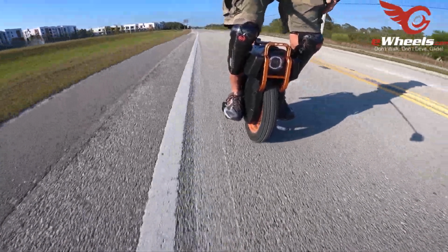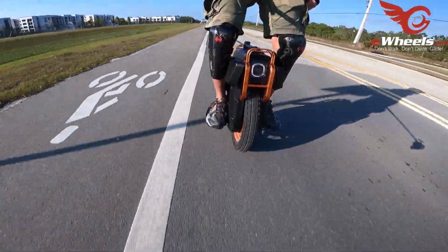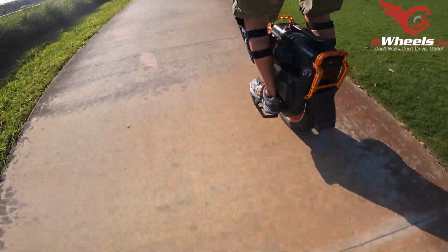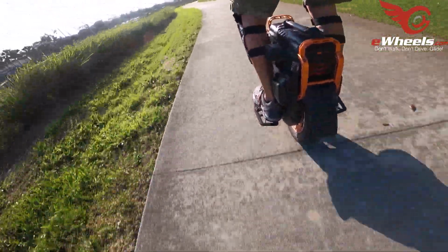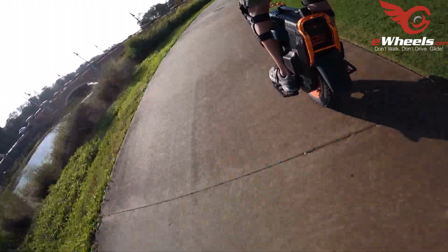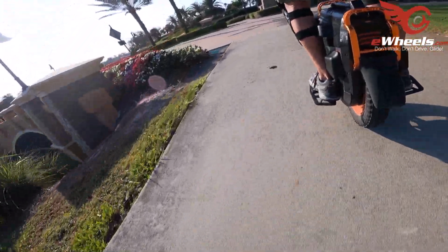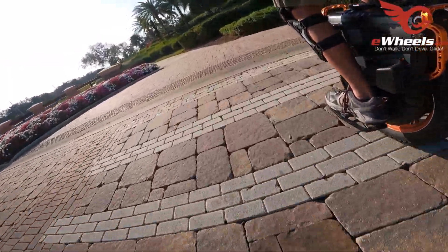Like I said, without even thinking, I'm up into the 30s. Without trying hard, this wheel does want to go fast. Got a little bit of agility testing here in this twisty part of the trail. Not too bad. I don't know if you can see, but I gotta lean into it, baby. Lean into it. And no car, good.